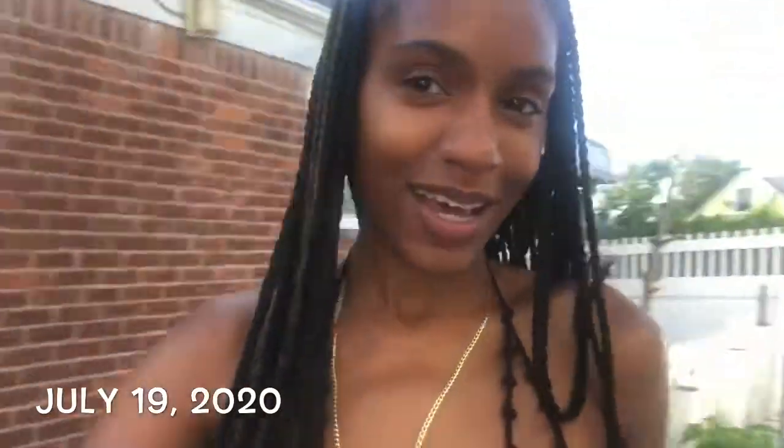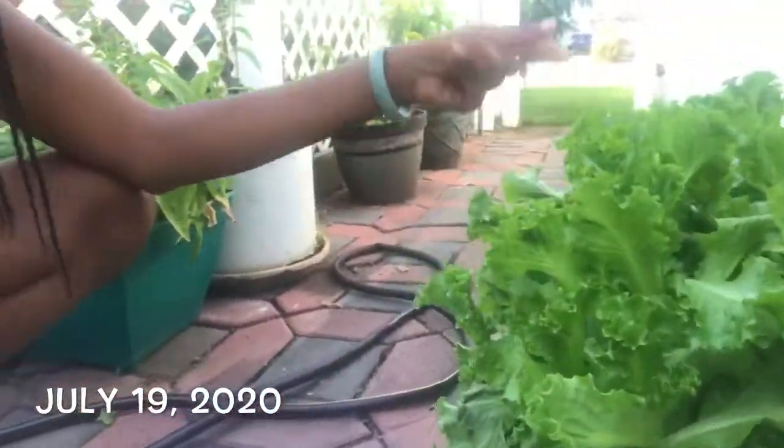I'm picking from my garden for dinner and I'm excited. So first we're gonna pick some lettuce.